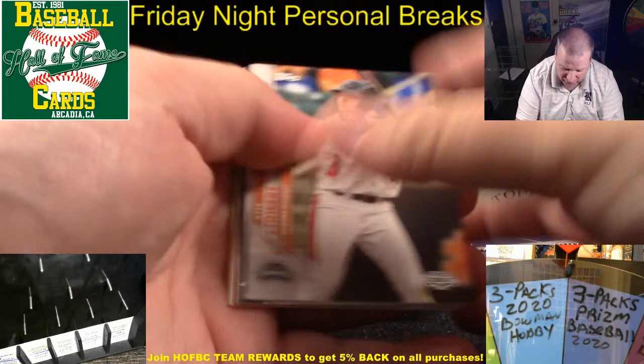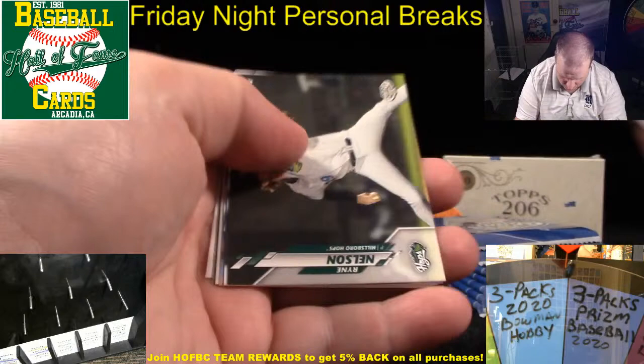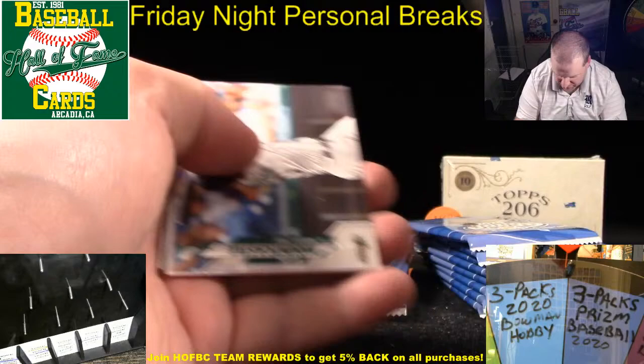Another Carlson insert. There's a Wander Franco base. How about a gold of Nico Holsizer? It's going to be out of 50.